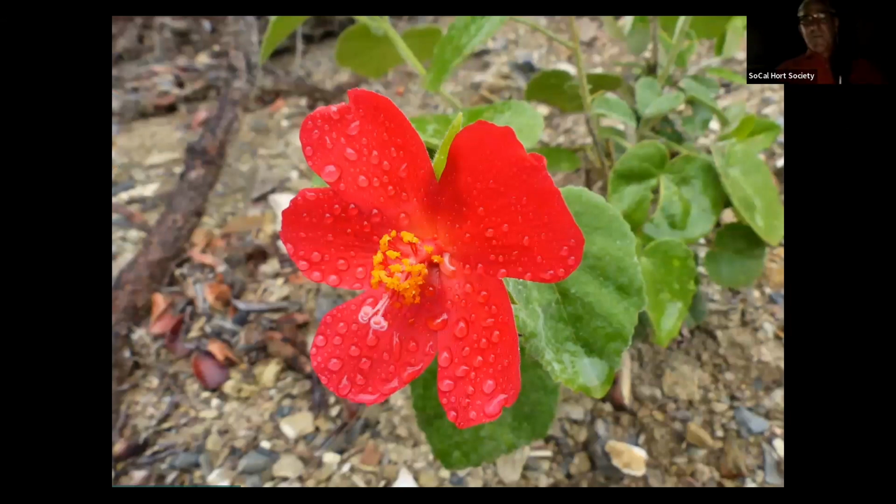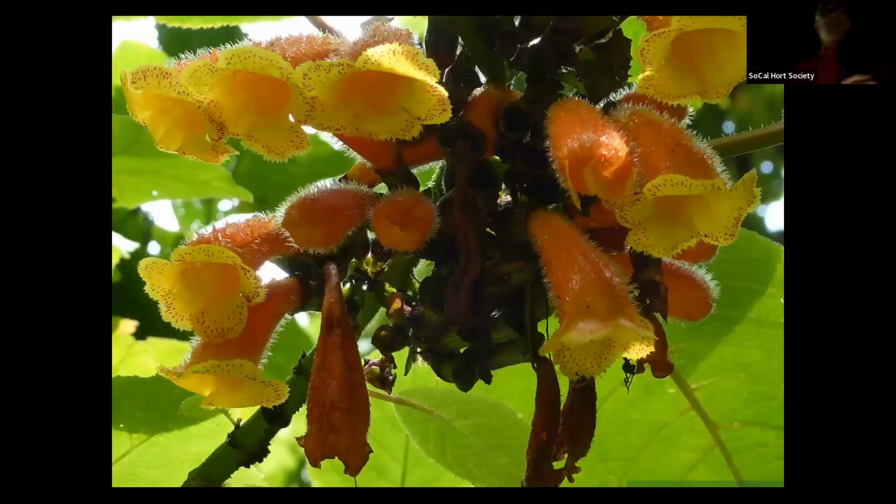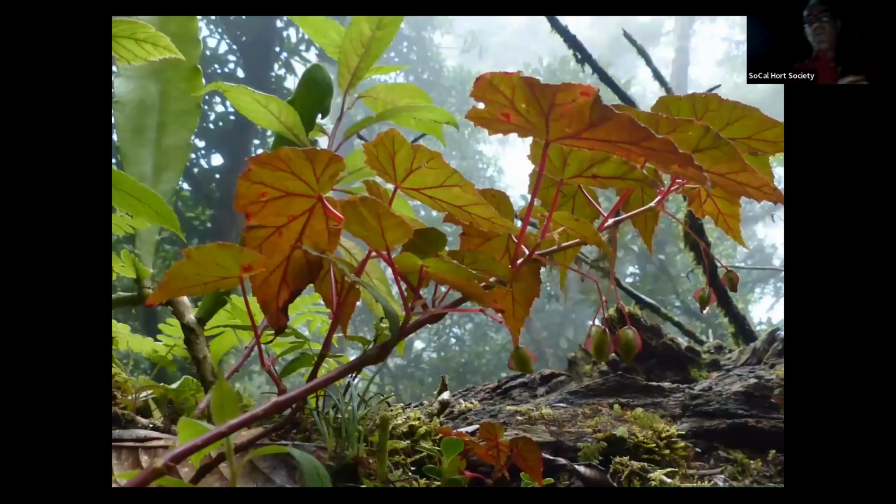So there are just family after family that we will cover. Malvaceae, Araceae, a lot of aroids, a lot of anthuriums and monsteras and philodendrons and on and on. And then the African violet family, Gesneriads. There are even heliconias. And of course, there are begonias. Stay tuned. When we have the book done, we will have a few of each of these.